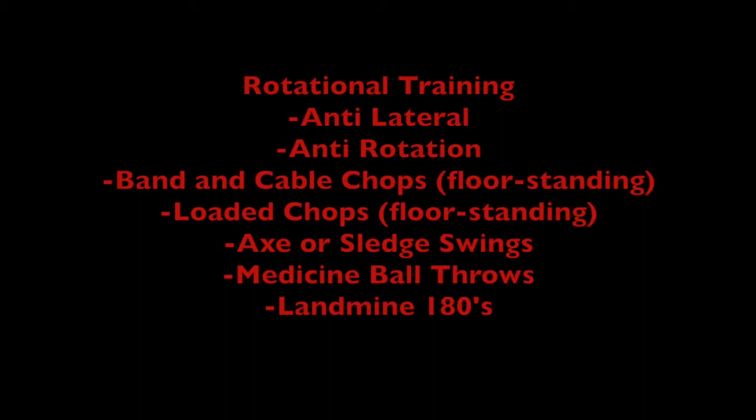If you decide to include rotational training in your workouts, ensure that you understand some of the risks that are involved. If you don't take a systematic approach, adding speed or load too early can cause compensation, usually through a lack of movement in the feet and power through the hips. That's what causes greater spinal rotation and puts you at risk of injury.